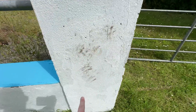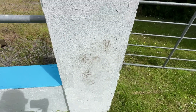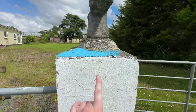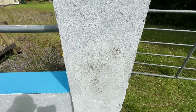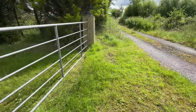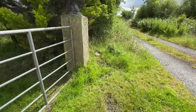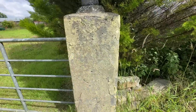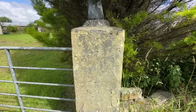These are little paw prints from my neighbour's dog. Whenever he walks by, he jumps up and tries to get the horse head. So those are lovey dovey paw prints. And then I almost completely forgot that there's a pillar over here, and we're gonna have to paint this. Totally forgot about it.